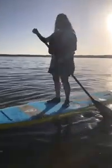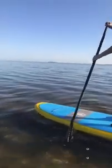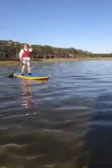Back stroke, you're not turning. Don't fight with the wind. Back straight, where you want to go, slightly bent. It's going to be easiest.